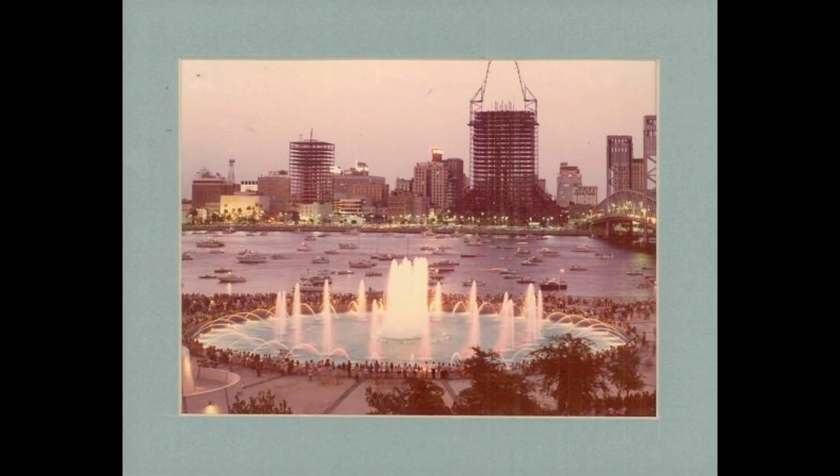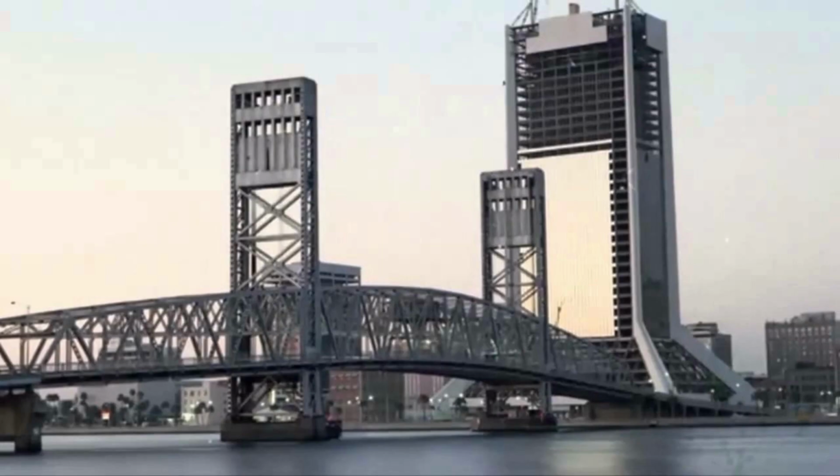But new skyscrapers are really coming, right? So you see the Atlantic Bank BB&T building under construction in this picture. And then you see the Independent Life building under construction in this picture. Now you would know it as the Wells Fargo Center, right? Just across the river from Friendship Fountain. And you see the construction of the Independent Life building.